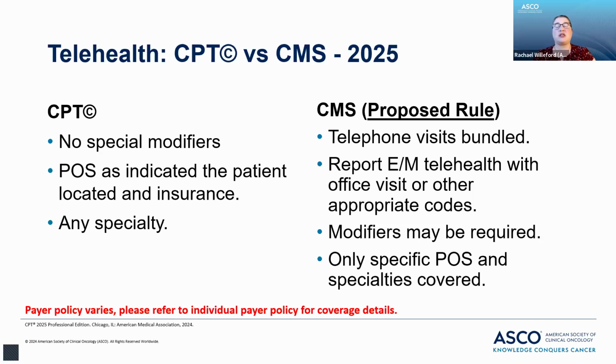CMS, on the other hand, according to the proposed rule, is going to bundle the telephone visits, since the CPT codes that are for telephone visits, 99441 through 99443, are going to be deleted. And since CMS is proposing to reimburse CPT 98016, they're going to start bundling those telephone visits. You would report E&M telehealth with the appropriate either office visit or another appropriate code as indicated by CMS. CMS requires modifiers, and they're also proposing to only cover specific places of service and specialties.